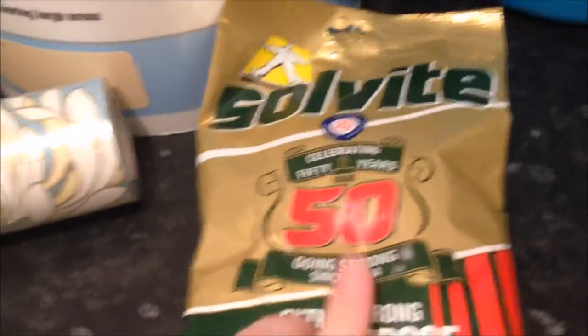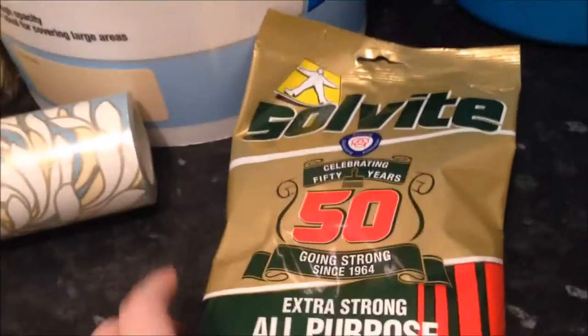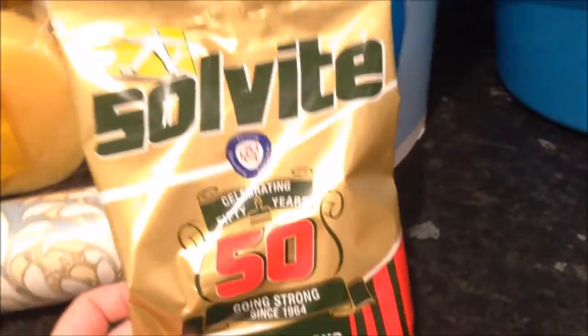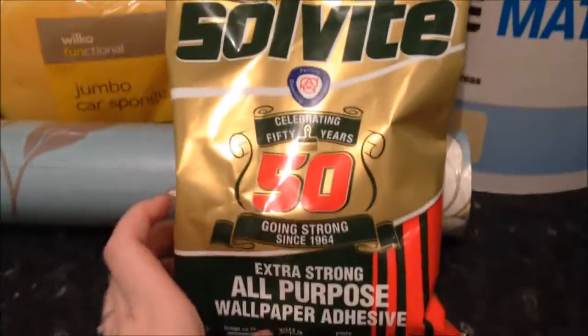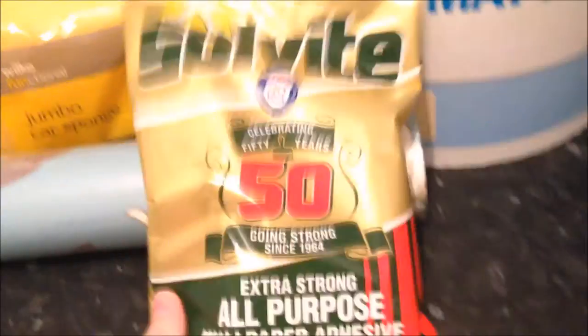And this is Jamie's favourite buy of the day. This was £5.49 in Wickes, and we bought it for £2.40 in Wilkinson's. It's just wallpaper paste. I think it does quite a few rolls.